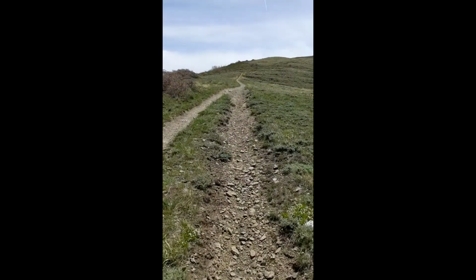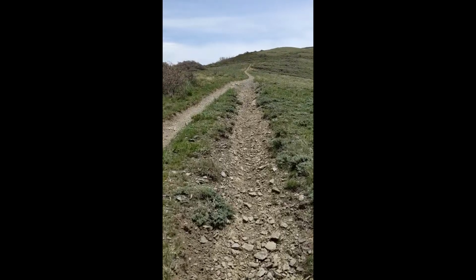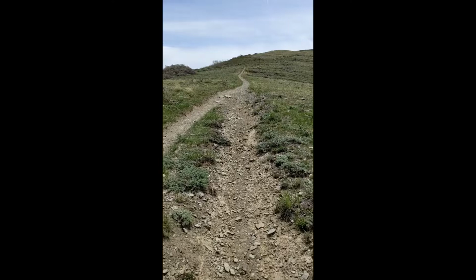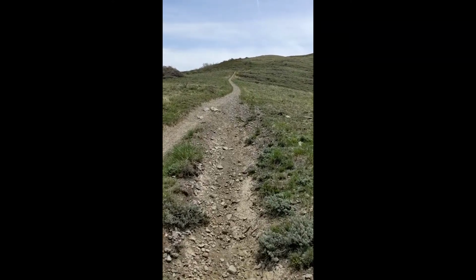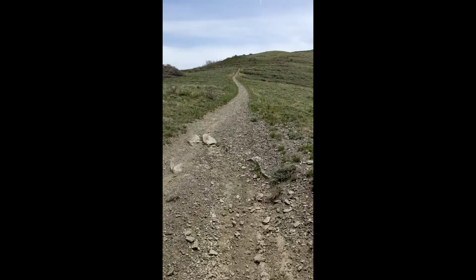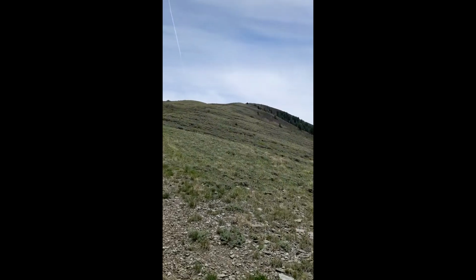You know, this probably doesn't seem too steep on camera, but it's just steady uphill. This is not the easiest hike in the world. And this is kind of the easier part. We're kind of recovering. We still got all that way to go.